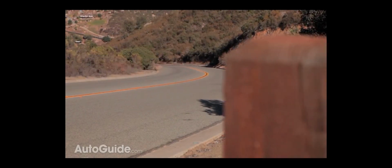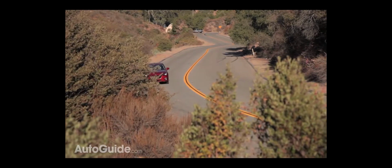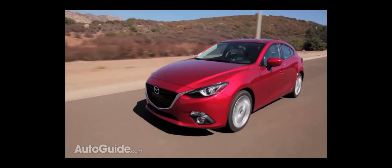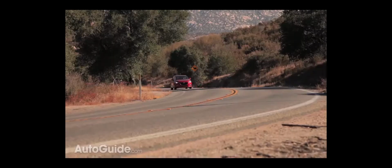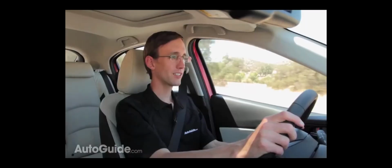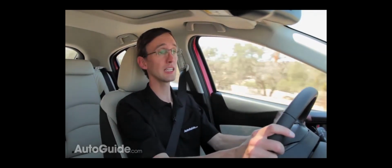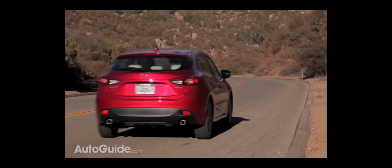Now, this particular test car here is equipped with the optional Skyactiv automatic transmission. It's a pretty slick gearbox. It's smooth, it's fast, although on a couple of occasions around town I did notice it was slightly clunky, but you know, with the fuel economy and performance it's delivering, I can't complain. This car is an absolute blast to throw around on these twisting mountain roads, and it really lives up to Mazda's slogan, if it's not worth driving, it's not worth building.